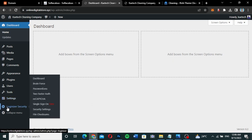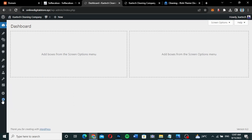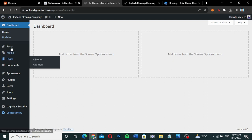And then this is a plugin setting over here, Loginizer Security. This one is for brute force protection and two-factor authentication. This is an automatic installation whenever you install WordPress. I think this one and the Hello Dolly plugin, or whatever it is, will automatically be installed for you. If you want to collapse the menu, you can click over here to collapse it. Then this one is your site name. If you want to visit your site, you can click over here.